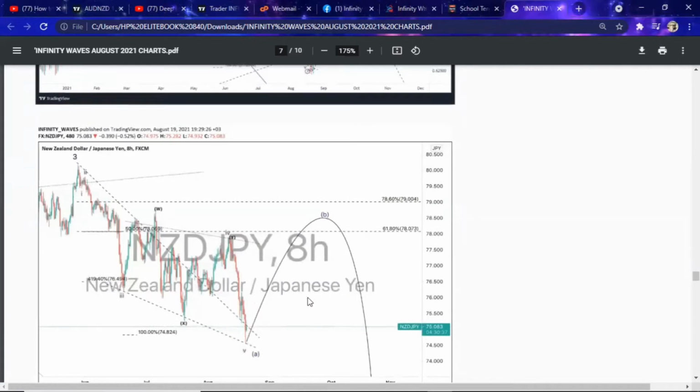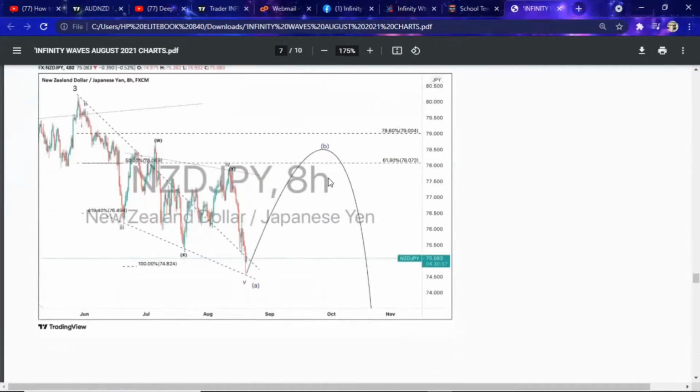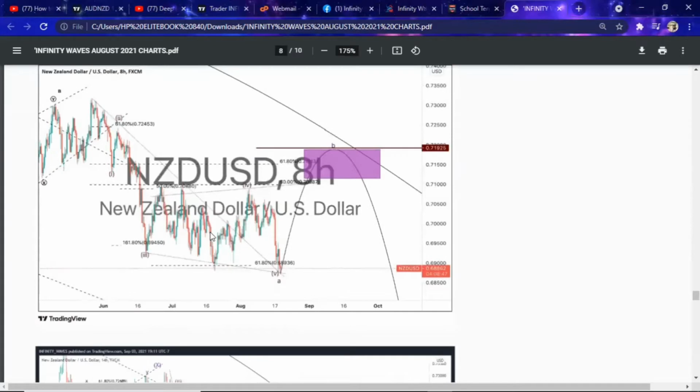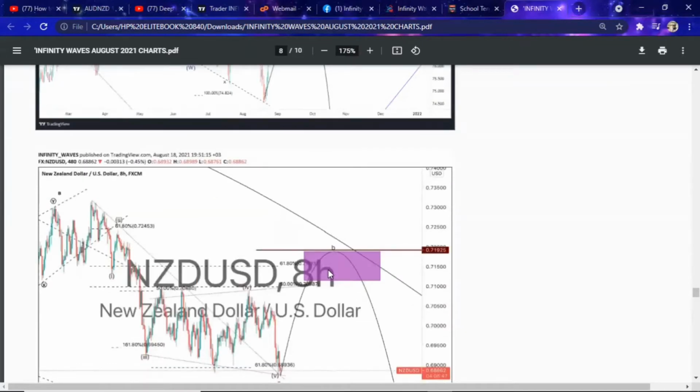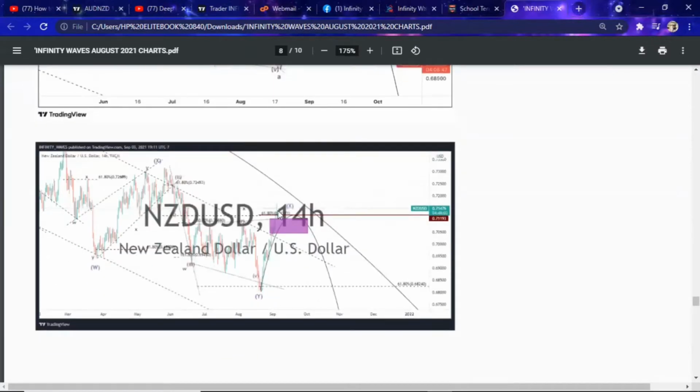For New Zealand dollar, Japanese yen, we are waiting for this buy setup, and the market gave us that buy setup. For New Zealand dollar, US dollar, we were anticipating for this buy setup. This was in August 18th. Clearly, the market gave us that buy setup to the upside.